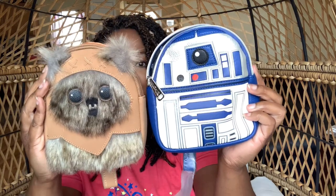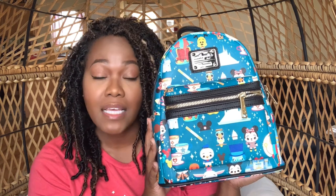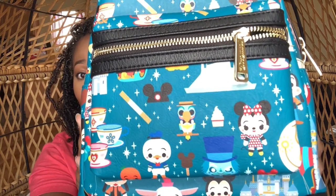Had to have. All right, my final item. My big item, let me show you. Y'all, look what I got from the Disney Character Warehouse. It's a Loungefly mini backpack. Yeah, they have them there. They also had Dooney bags there. But look at this, so cute.